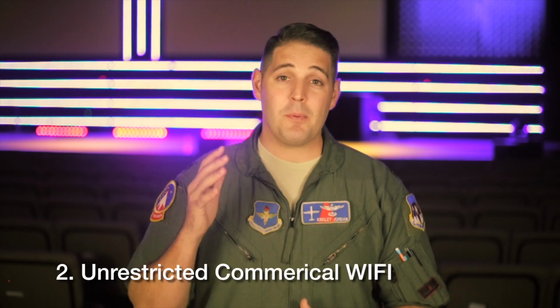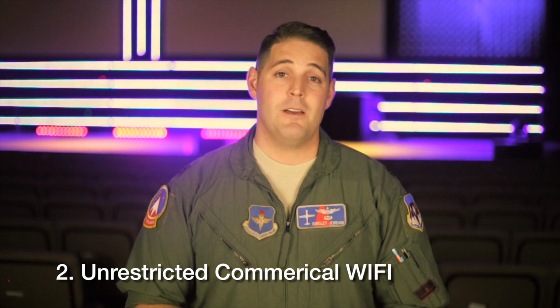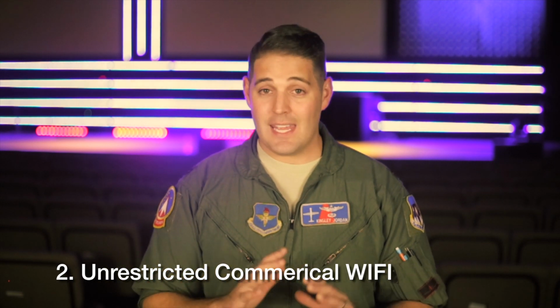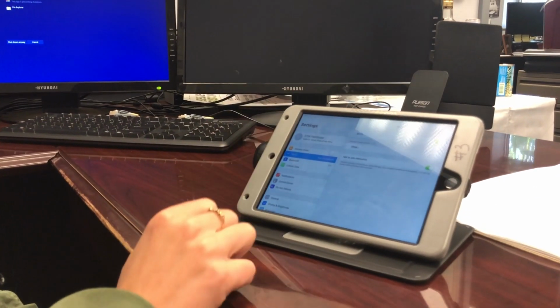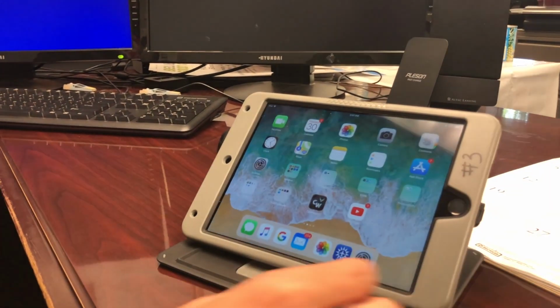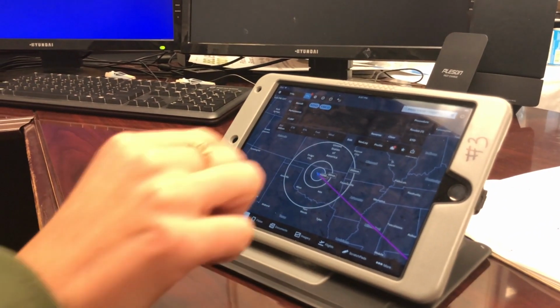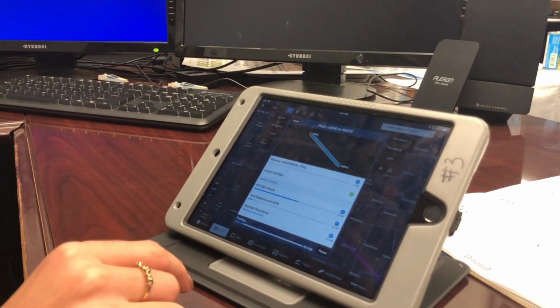See, at Vance, the first groundbreaking project after setting up the Spark Cell was to establish a government-procured commercial Wi-Fi network across our operations group complex. Now, this network is not tied to the AFNet in any capacity. Any instructor or student has the ability to log on to this network via their electronic flight bag or even their personal device. This open and unrestricted network is to encourage our instructors and students to find the best practice and training materials and resources that exist to aid in the efficiency and the effectiveness of our training.